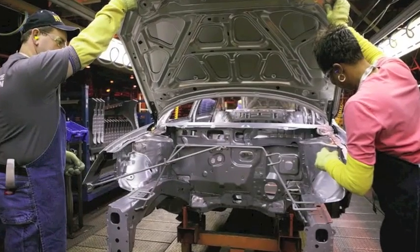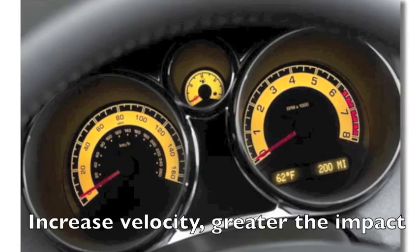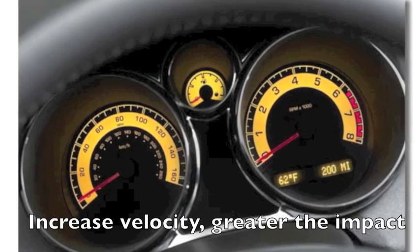From these facts, if the van or the car's velocity were to be even slightly increased, the collision would be much more tragic, as shown by this video.